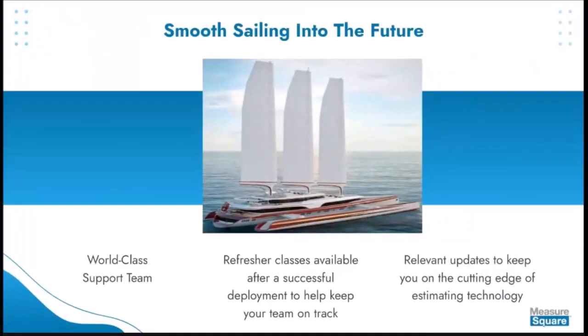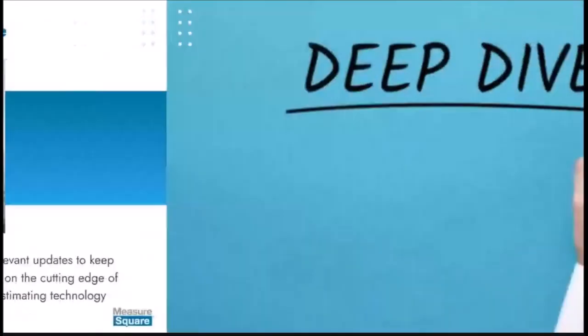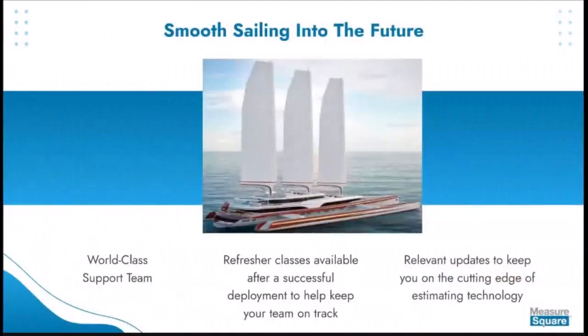So we're not just about software either. We're a service company. As you start your free trial, you'll also have full access to our dedicated, world-class support team. And once you say, I like your software, you'll have refresher classes available after a successful deployment to help you keep your team on track. You'll have relevant updates to keep you on the leading edge of estimating technology. So if you have any past projects or current ones, you can give us a call or send us an email, and one of our team members will assist you.